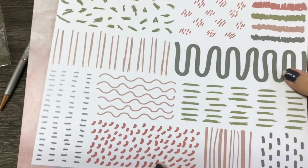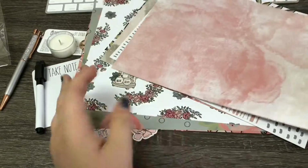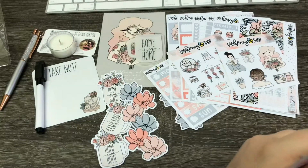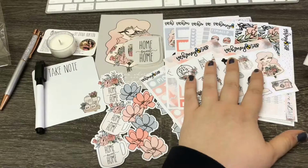This box is a little bit different. I'm sorry for the pause there. I was looking at my little postcard because what I do whenever I unbox these things, I go ahead and put the little postcard that has everything in the box and just set it in front of me.